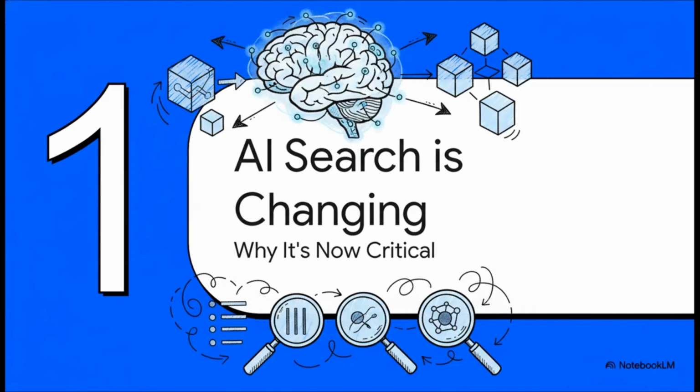All right, first up, AI search is changing. So why is structured data all of a sudden so critical? Well, the simple answer is that search engines aren't just indexing machines anymore. They're now operating as inference engines. I mean, they're trying to understand and synthesize information, not just give you a list of links.